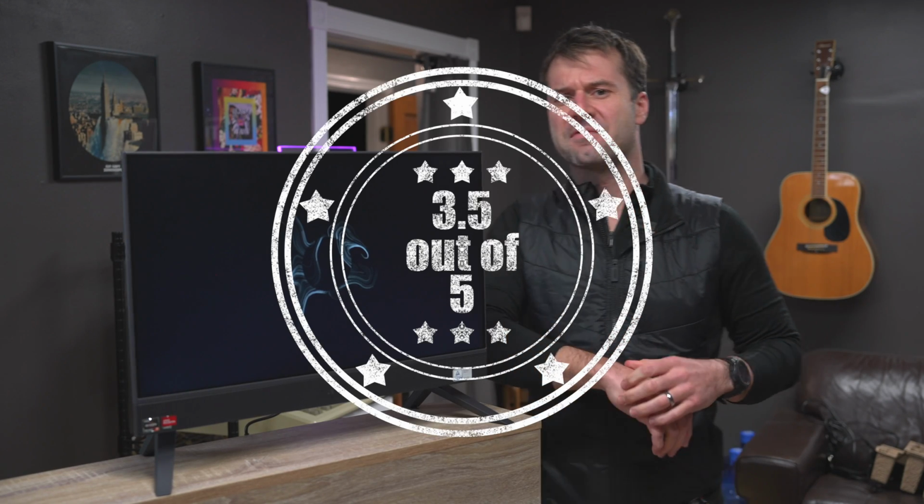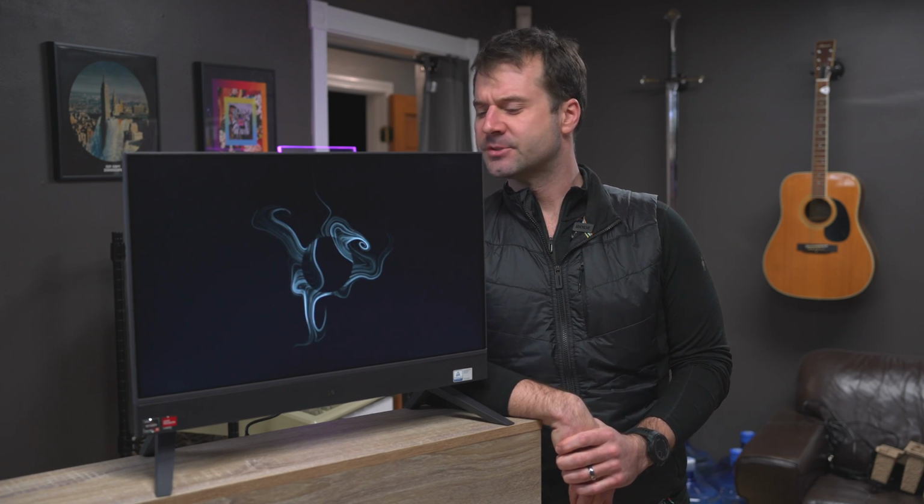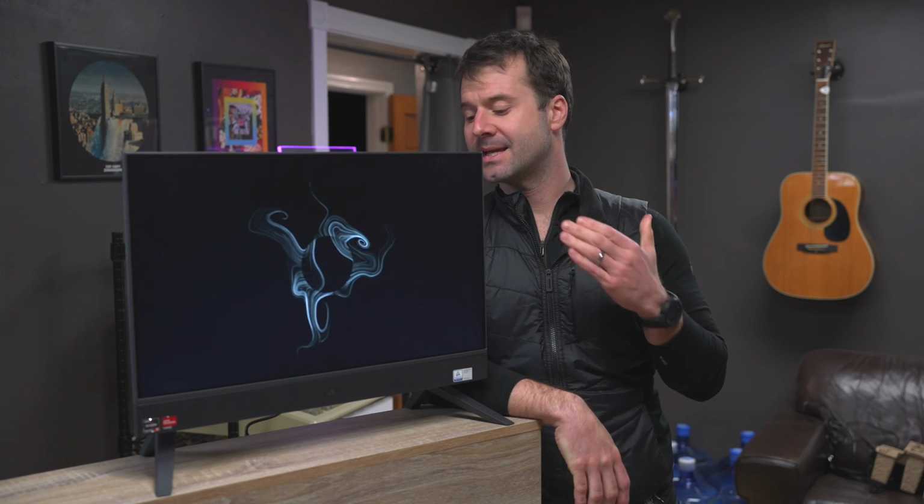Anyway. All in, that awards this computer about a 3.5 out of 5, which ultimately is not too bad. Do we recommend the Dell Inspiron 24? And the answer is absolutely yes. If you're looking for a basic all-in-one, something that's just going to do your everyday bidding, this thing is perfect. Yeah, it's not as feature-rich or as innovative as the Lenovo.